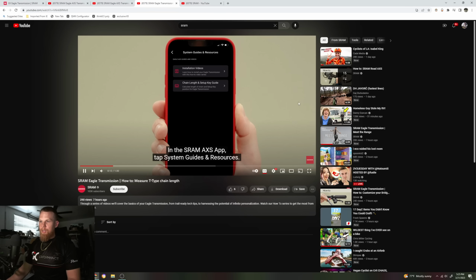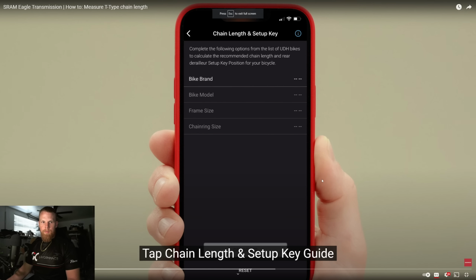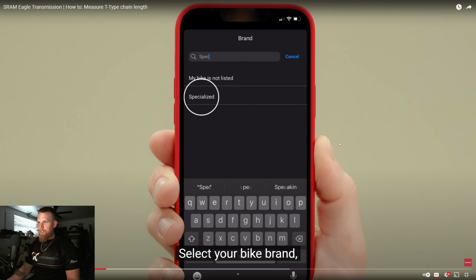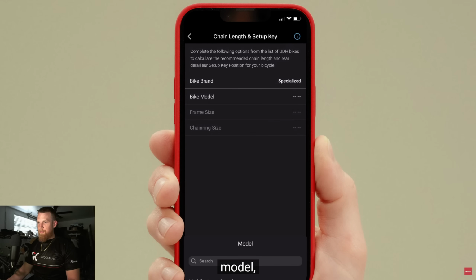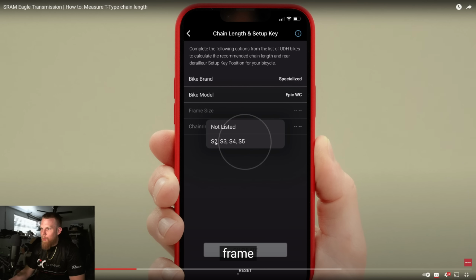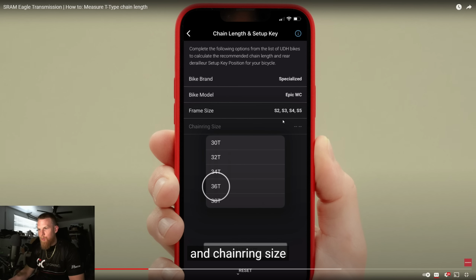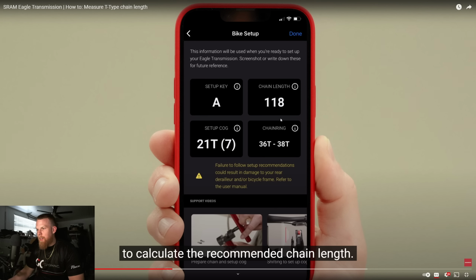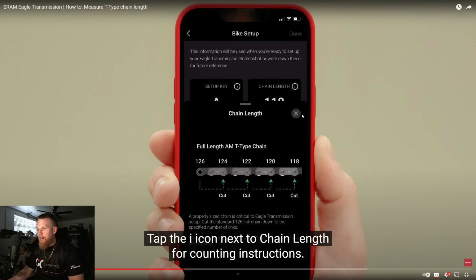But right here, you go to the app, bike brand, Specialized, bike model, and it pulls up the whole list on here. Epic, Epic World Cup, Levo Gen 5. So I'm assuming that it's going to be an Epic World Cup, and now they're going to be an S2 to S5 as well. And then you choose your chainring size. This is really cool technology, how they have this set up, which I really do like. They show you how to set this thing up.